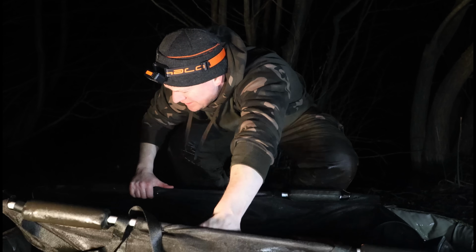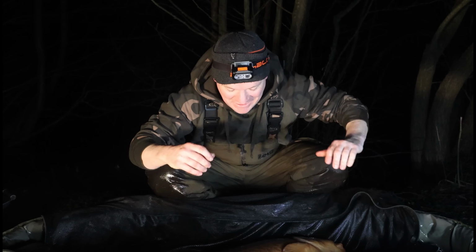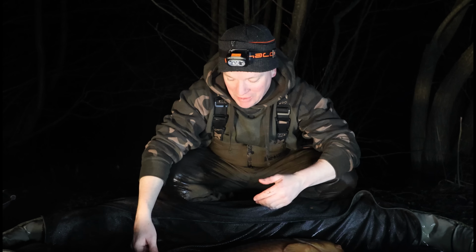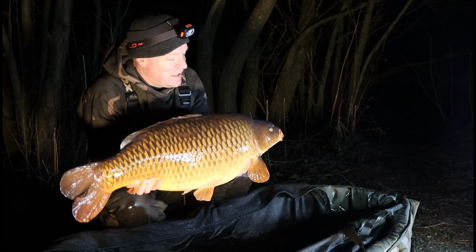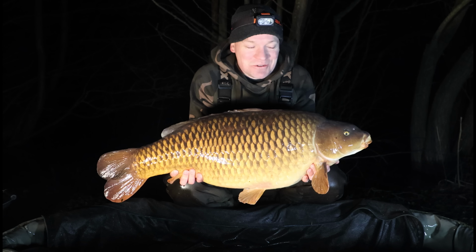Now this common is actually going to be used in a competition that we're running on the community page, which will be guess the weight. But check that out, that is a wicked looking common. Oh, happy with him, eh? What a result that is.